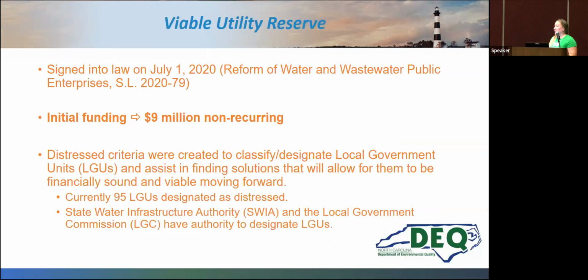So the Viable Utility Reserve, I'm going to give you guys a quick primer on what this is because it's also brand new. It's less than 2 years old. So it was signed into law in July 2020. The initial funding allocation that we were given was a one-time allocation of $9 million. And I'll show you a slide in a couple of minutes that shows how much ARPA money we're getting. It's a pretty big difference. We'll just say that to start with.